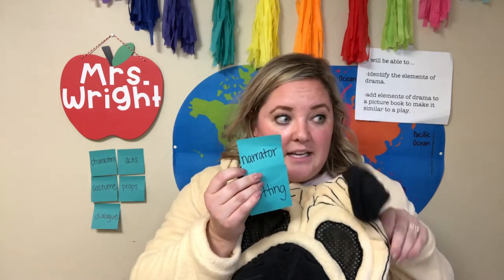And the narrator is telling the parts of a story that aren't always told. Meaning, the narrator is kind of giving you background knowledge on what's happening, why it's happening, how the characters are feeling. So a narrator is really important to a story. When you read books, sometimes they have narrators in them, and they're not characters in the book, okay? When you watch TV or movies, sometimes there's a narrator, someone who's explaining the story, but sometimes there's not. But in plays, most of the time there is a narrator.